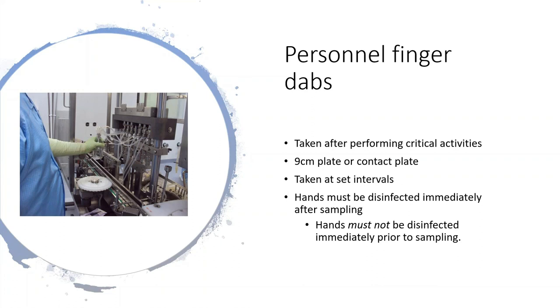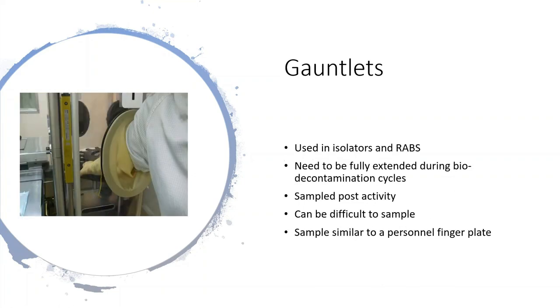And once these plates have been taken, it's really important that hands are disinfected immediately to remove agar residues. It's equally important that hands are not disinfected immediately prior to the activity, because this actually takes away all the value of doing the plate and indicating where there might be a contamination source. So it's important that this is occasionally reviewed. The agar as well should contain a disinfectant neutralizer, because there may be residues of the hand disinfectant remaining on the gloves. A related area is with the sampling of gauntlets as well.